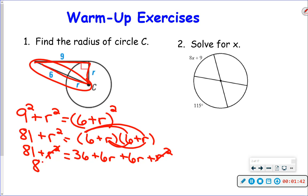So I've got 81 on the left. I'm going to add my 6r and 6r together on the right. I'm going to make it 12r. Yes, I'm running out of room. Okay, now super easy. Subtract 36, divide off the 12. No big deal.